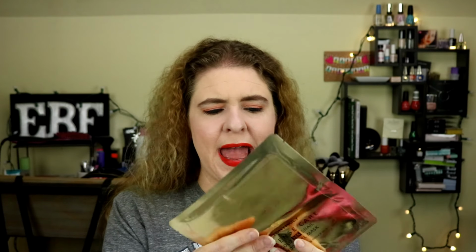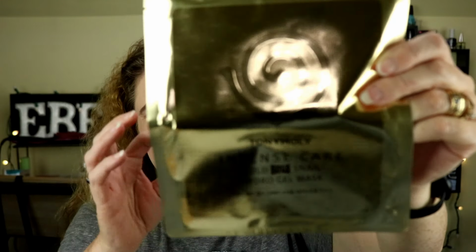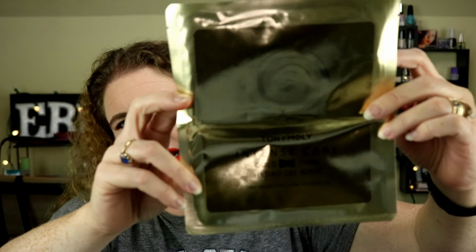All right, I'm going to pull this out here, which I'm slightly concerned about, just because it was folded in half. So this is the Tony Moly Intense Care Gold 24K Snail Hydrogel Mask. Very reflective, so I'm not sure how much you're going to be able to see with my lighting there, but it is a golden packaging. All right, so this is the Tony Moly Intense Care Snail Hydrogel Mask.